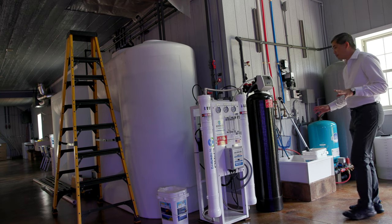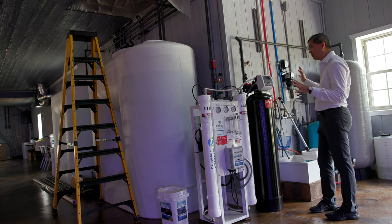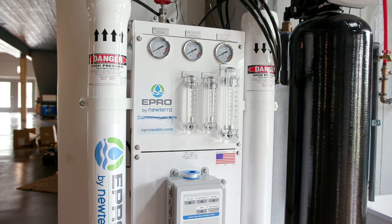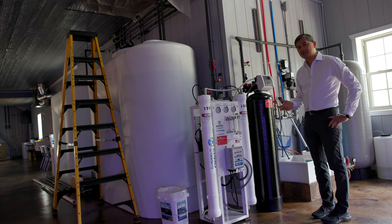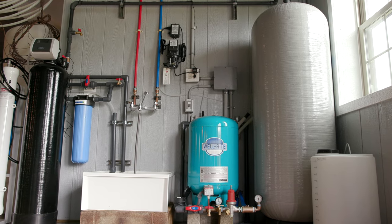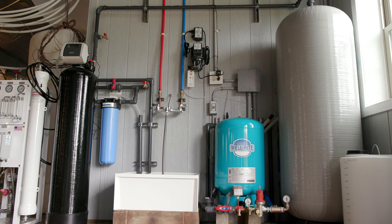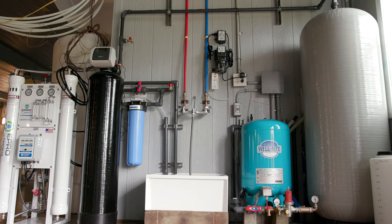The last time that I did an update, I talked about this entire RO system generally. We finally have it up and running. We've been using it now for at least 2 months, I'm gonna guess, and it is absolutely ridiculously awesome. I can't put into words how much I love this entire water system. It's completely changed how we do any kind of maintenance at the greenhouse.